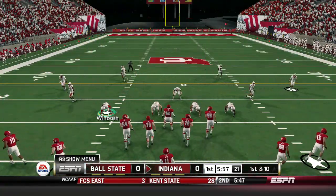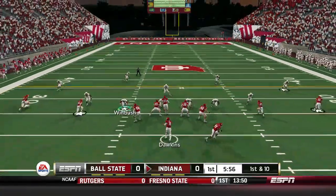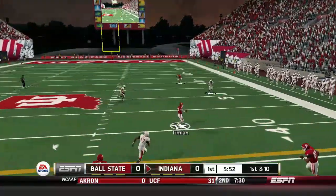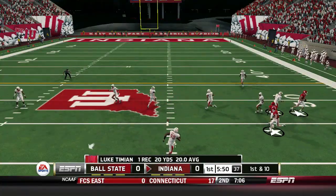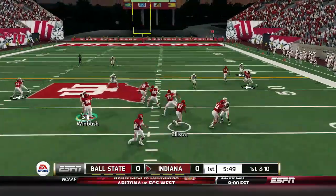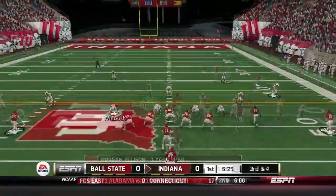First play for Indiana on offense. Looks like we're in the shotgun. Dawkins dropping back, searching, fires up the middle to Timon for a good 20-yard gain. Looks like they're going in the no huddle. Dawkins now in the pistol, hands off to Ellison for about a 3-yard gain.